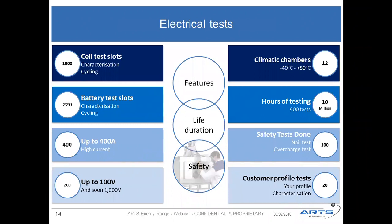We are also following some tests for more than 10 years, which is extremely costly, but also has a very strong value when you can show a customer that the product has been tested for more than 10 years. We are making customized profiles, so we can test the battery according to your own profile, the customer profile.